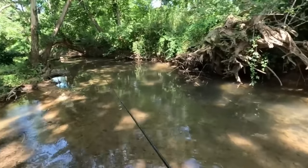Oh, fish on. And, yes, species number two, red-breast sunfish. We're on our way up to this hole up here. I'm hoping we'll have a lot of fish in it. Two down, pretty fast. This is a red breast, just a little one.